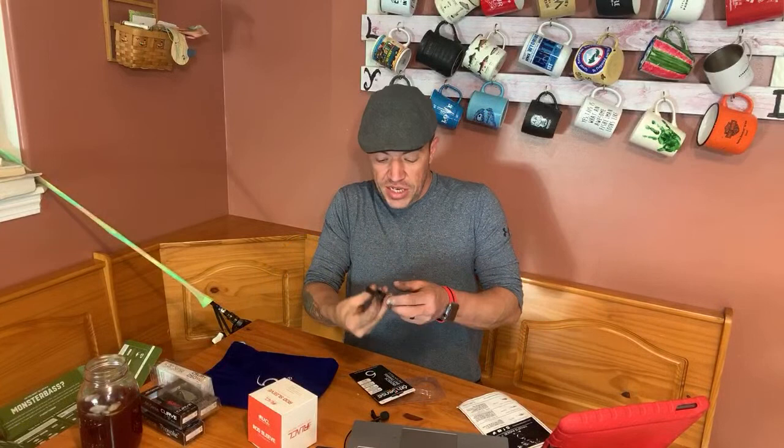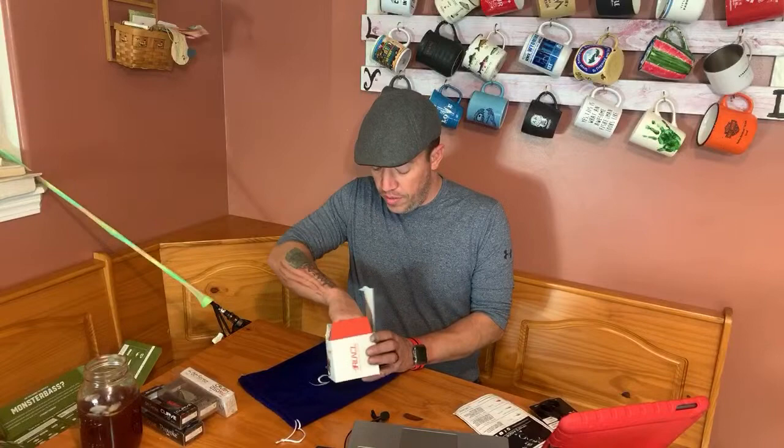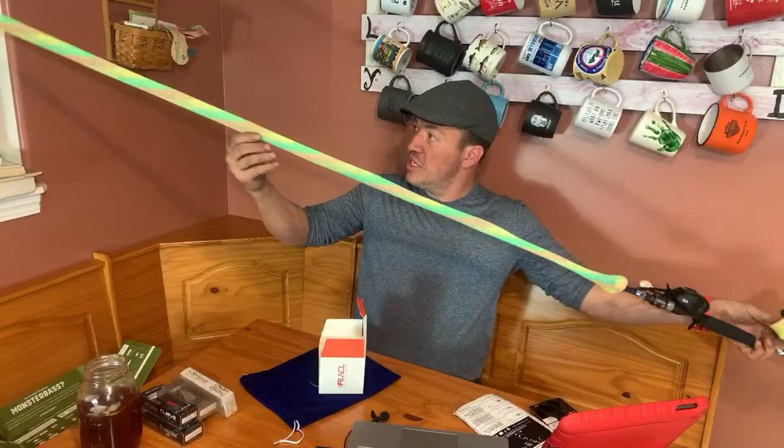I always like a good pair of scissors, especially little titanium ones. So they say on here that they're $6. If they work and they cut braid, they are worth that. They're worth more than that to me. But yeah, the rod sleeves are pretty cool. That's what they look like. And then this is what they look like fully exposed. And this is a 7'3" Daiwa Procaster.